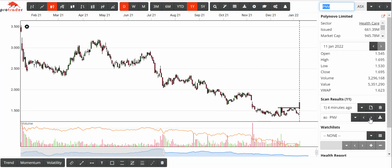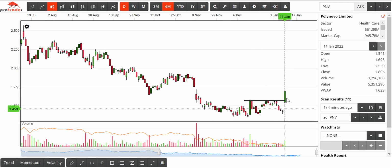PNB, well, that's a big move today as well. Again, to get into that's pretty risky. I'd need to know, but maybe put that on your watch list. Just gone for the gap at the moment. Love to see it retrace from the gap and then go through. Nice round number, $1.75.